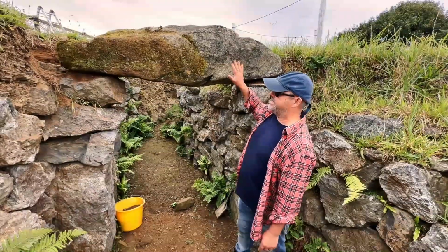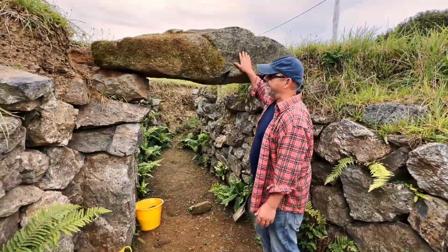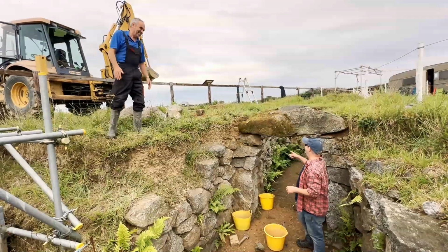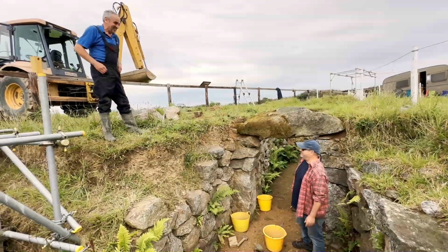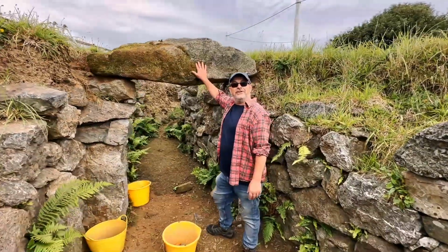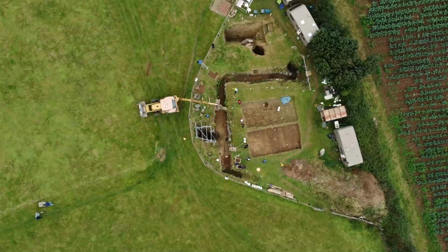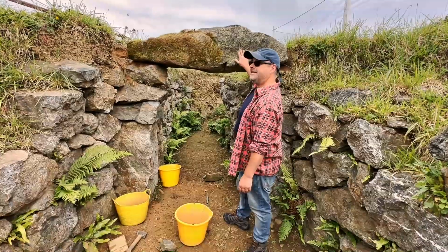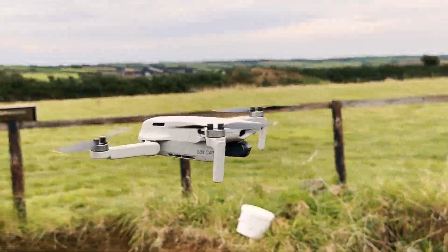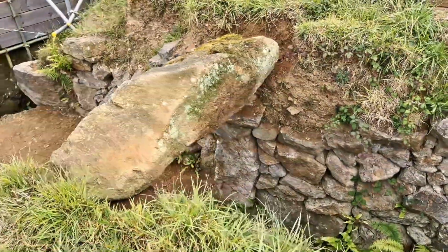So we thought it'd be a great idea to set off the entrance way into the main passage with that lintel, put it back in place, which is what we've done this morning with the help of Chris and the digger. It now gives us a real sense, I think, of what this entrance way would have looked like into the Fogou. Yeah, it just makes it even more of a special monument, really.